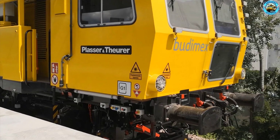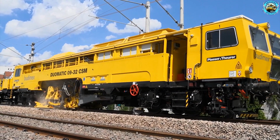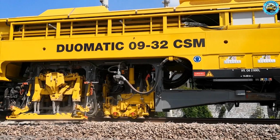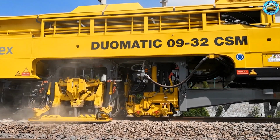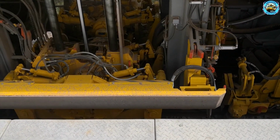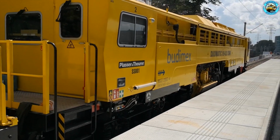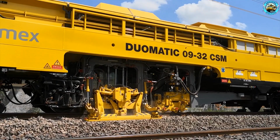The CSM 0932 track tamper efficiently compacts and levels tracks with a working width of 2.5 meters and a maximum tamping force of 200 kN. Complementing it is the DGS62N dynamic track stabilizer, which dynamically stabilizes track alignment with precision, ensuring track durability and safety. These machines are essential for maintaining high-quality railway infrastructure.